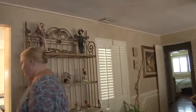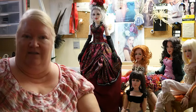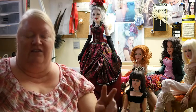Sherry's the president of the Professional Dollmakers Art Guild. Her and Jack Johnston run the guild and do classes, and she makes beautiful ball-jointed dolls, which I really love and admire.